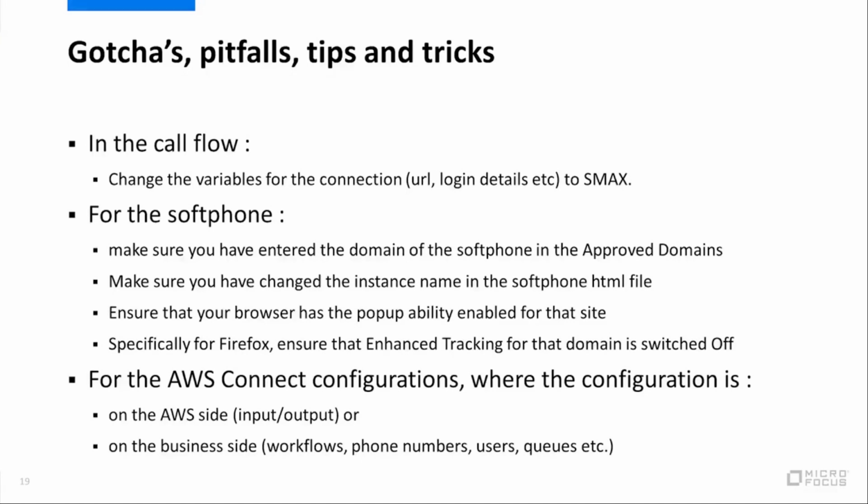And then for the AWS Connect configurations, make sure that you're looking at the right place if you need to make a change in the setting, either on the AWS side, which more deals with the input and output, or on the business side, more on the application side, where you would define your workflows, your phone numbers, users, and queues.